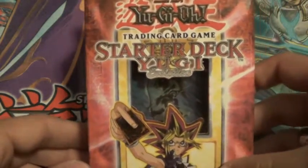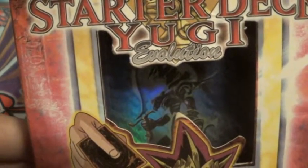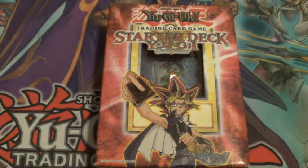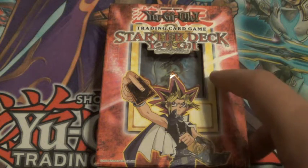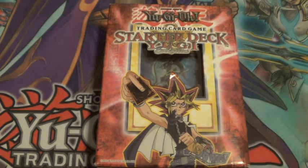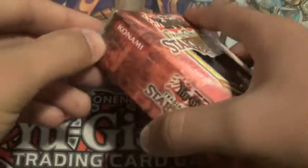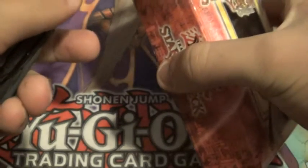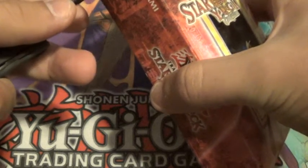It's an old school Star Deck Yugi Evolutions Star Deck. This came out when I was really little, probably like 5, 6, maybe even 7. I remember collecting or getting the Joey, Pegasus, and then the old Star Deck Yugi and Kaiba with Blue Eyes and Dark Magician. I know you guys are probably going to think I'm crazy for opening this, which, indeed, I am. But I wanted to open it up for you guys because it's such an old school structure deck, or star deck, that's really quite cool.